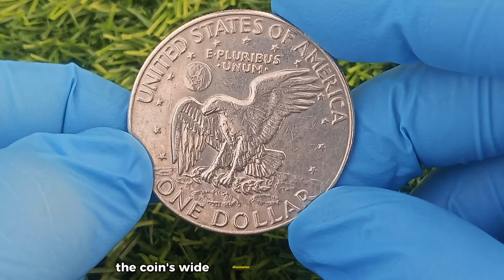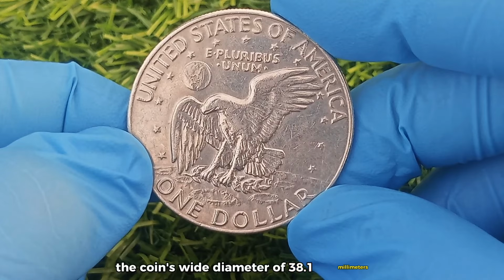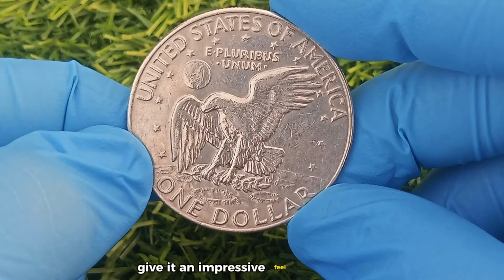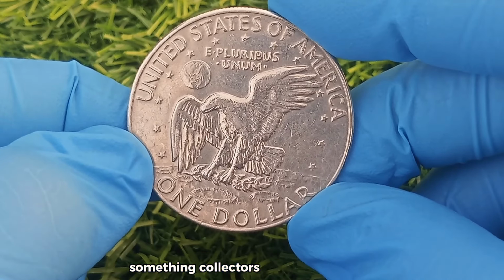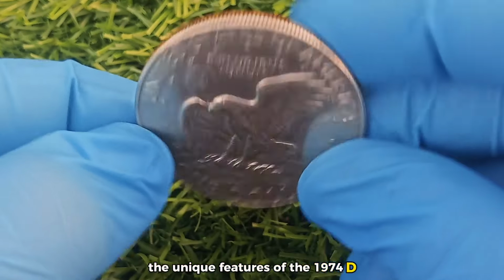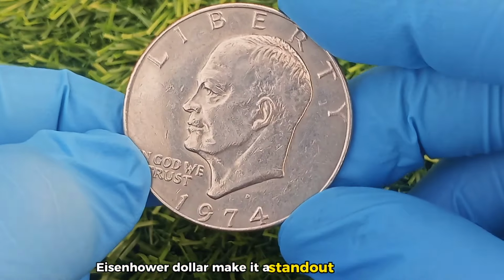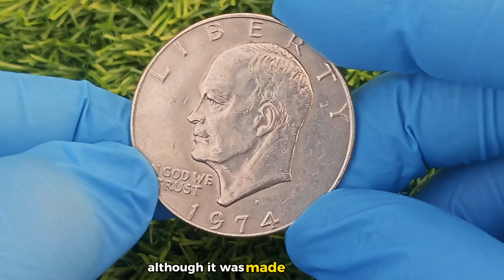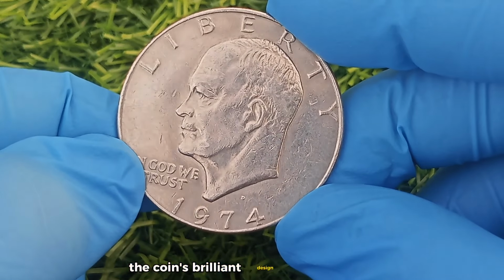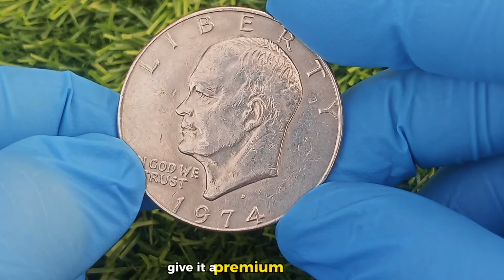The coin's wide diameter of 38.1 millimeters and weight of 22.68 grams give it an impressive feel in the hand, something collectors appreciate deeply. The unique features of the 1974 D Eisenhower dollar make it a standout in the series. Although it was made of a copper-nickel-clad composition rather than silver, the coin's brilliant design and large size give it a premium presence.